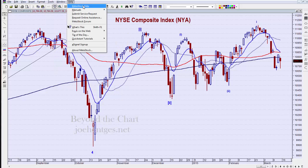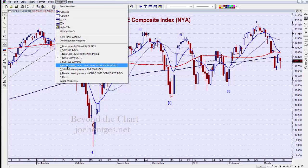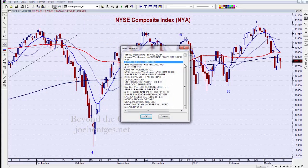The 10-day put to call ratio is at 0.66. So again, it is not at an extreme. We're not getting really any extreme action there whatsoever. All right, now I'm going to take a look at some of the ETFs.